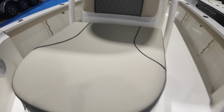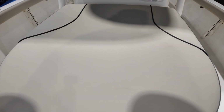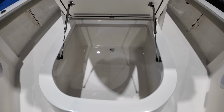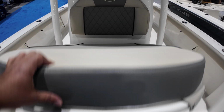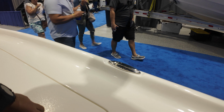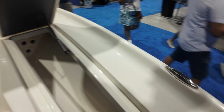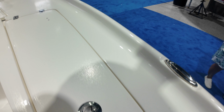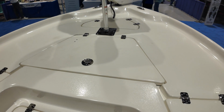And check out this coffin right here. Look at all that storage you're gonna get. This Key West is nice. Rod lockers.